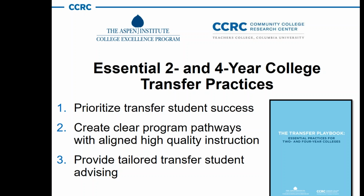And then putting your money where your mouth is. We're finding all of these institutions, especially the universities, spending substantial amounts of money working with community colleges on advising and the like, but their business models are showing that it is useful, it works for them. It's worth the investment. Second area is not just to create clear programmatic pathways and maps and the like, but to make sure that the instruction is aligned.